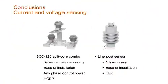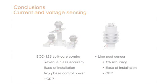We also have line post sensors, which are not quite as accurate, but still give you pretty good accuracy at 1%. They're also very easy to install. Okay, and we have some examples of those in our booth.